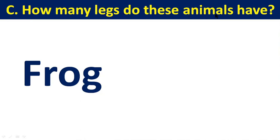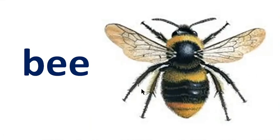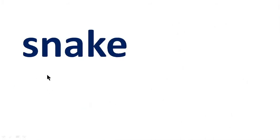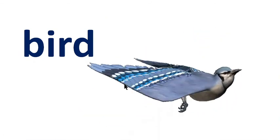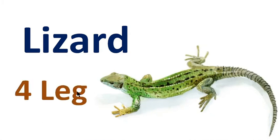How many legs do these animals have? Frog has 1, 2, 3, 4 legs. Frog, 4 legs. Bee, 1, 2, 3, 4, 5, 6. 6 legs. Ant has also 6 legs. Snake, how many legs? No legs. Bird has 2 legs. Lizard has 1, 2, 3, 4 legs. 4 legs.